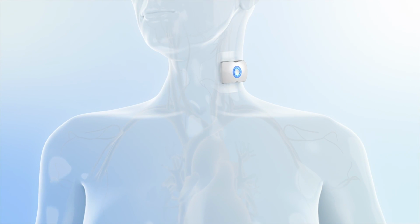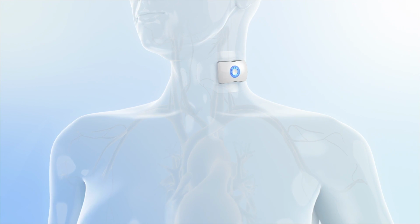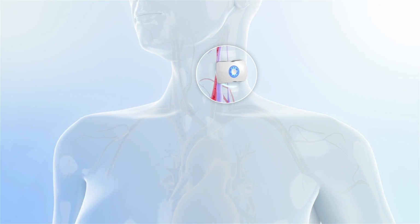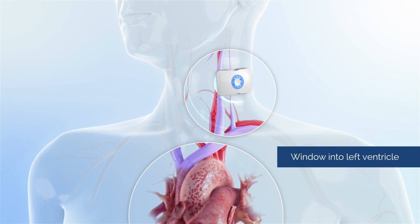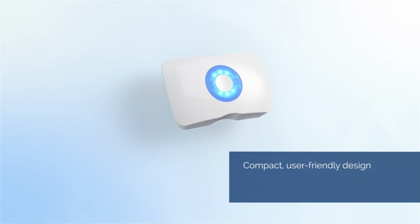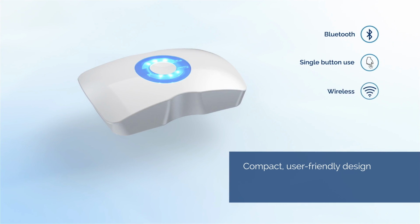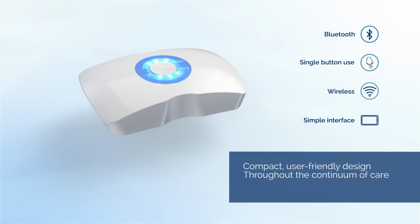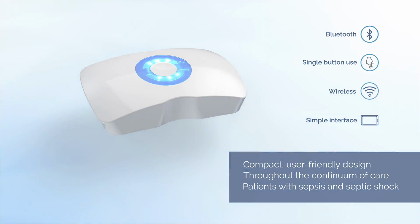FloPatch adheres to the neck and assesses the carotid artery Doppler pulse. Since changes in carotid Doppler reflect changes in stroke volume, FloPatch gives clinicians a window into the left ventricle and helps determine whether IV fluids will have the desired effect. FloPatch's compact, user-friendly design helps clinicians make more objective decisions about fluid administration early and often throughout the continuum of care, especially in patients with sepsis and septic shock.